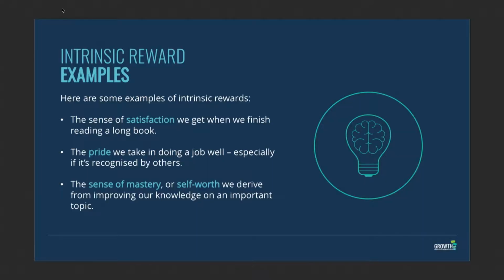So an example of an intrinsic reward would be satisfaction about completing a book. The pride we take in doing a job well and knowing that it is recognised by our manager or by our client. And then also a sense of mastery, a sense of knowing something really, really well, to be confident enough to share it with other people. Yeah? These are all ideas of intrinsic motivation.